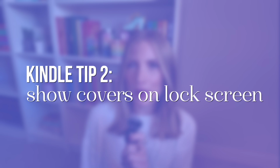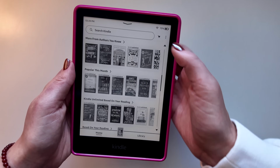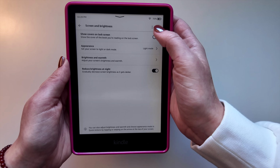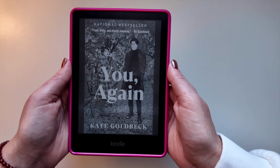Okay, the next tip that I have is turning on your book covers so that they can be your lock screen on your Kindle. I think this is so fun to be able to see what book you're reading. Of course, you may want to hide this for whatever reason, but I really like being able to see what book I'm reading on the cover of my Kindle. So to do this, you're going to go to your Kindle settings, then click screen and brightness, and then you'll just turn on show covers on lock screen. That way, when you lock your Kindle, you'll see the cover of the book you're reading. Of course, it is in black and white, so you don't get the full color effect, but it's just really nice to be able to see the cover of the book you're reading.